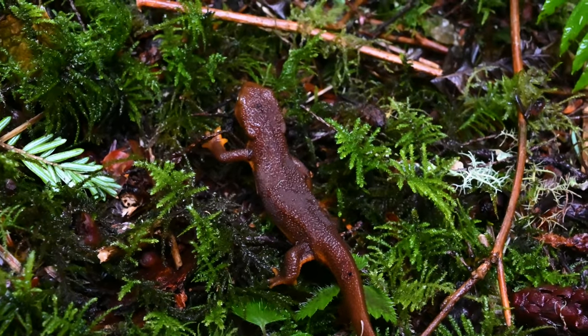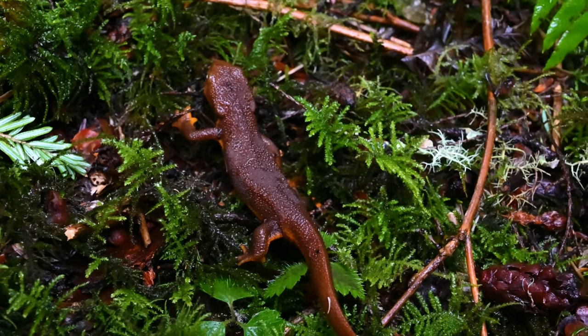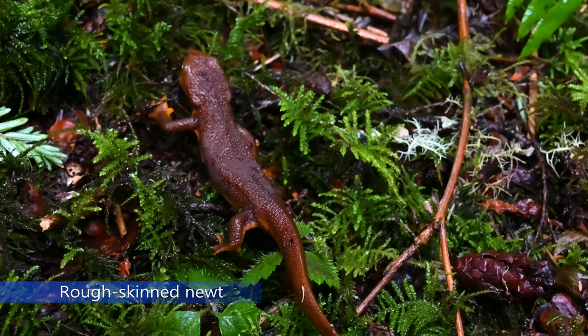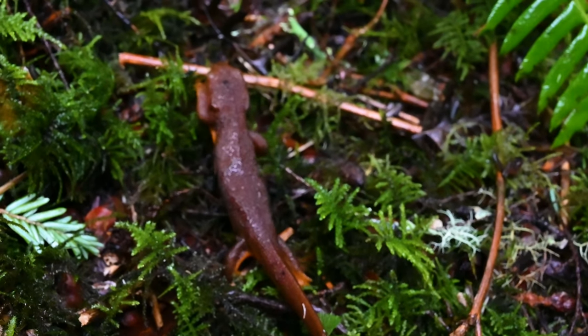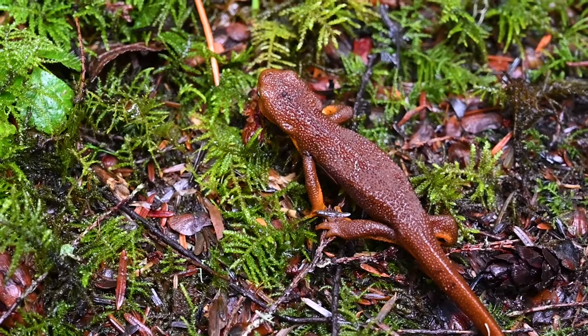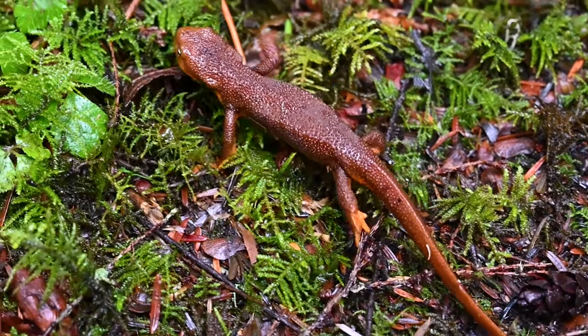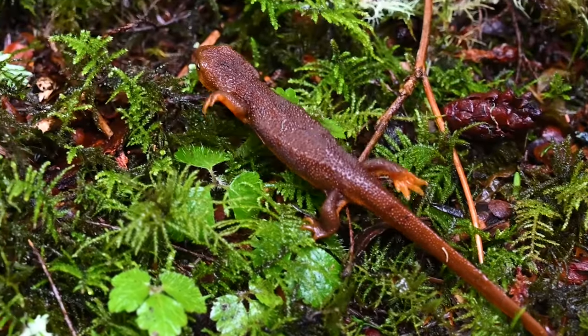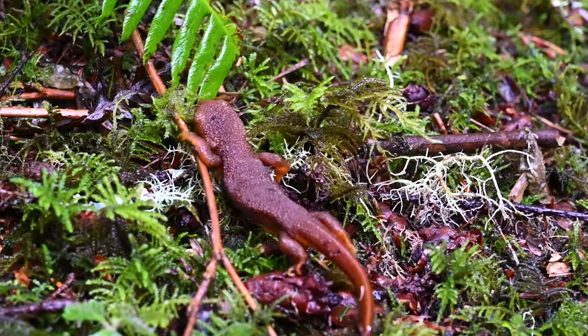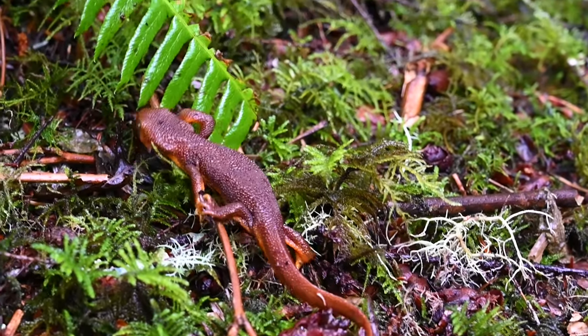This is a salamander. Along the way, we came across a rough-skinned newt on the side of the trail. These newts can grow up to 8 inches long and are found along the Northwest Pacific coast. This newt is actually quite toxic, which deters animals from eating it. We actually saw a lot of rough-skinned newts on another trail, and they are swimming gracefully in the water.